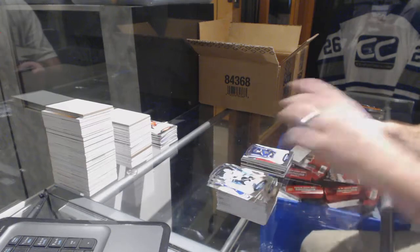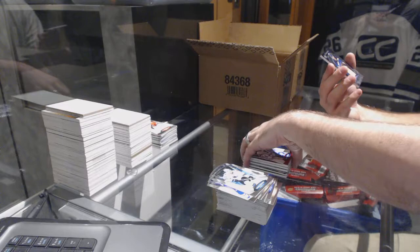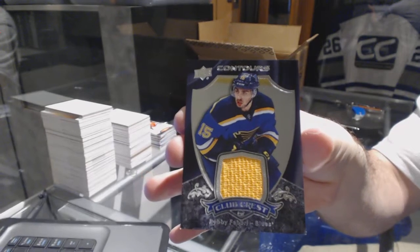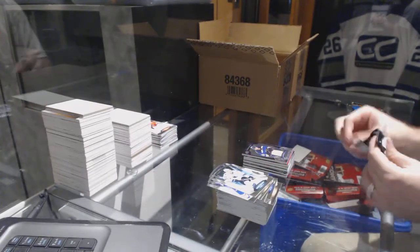We've got for the St. Louis Blues, number 99, Curtis Joseph red base. And we've got a Contours Club crest jersey for the St. Louis Blues, Jake Allen. Apparently it's St. Louis's time now.